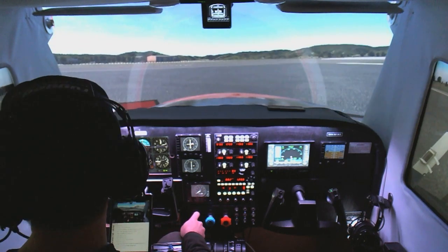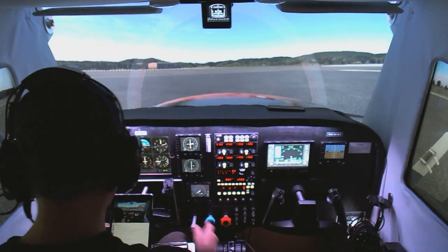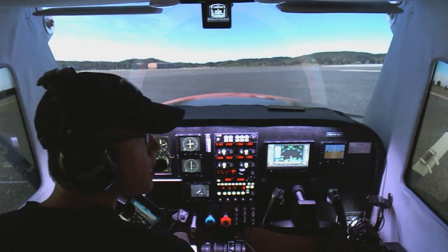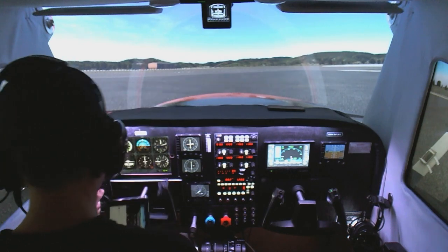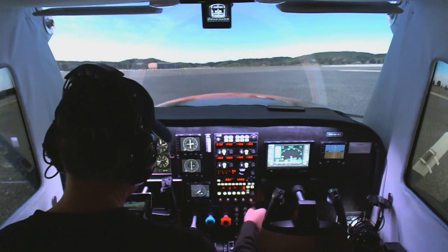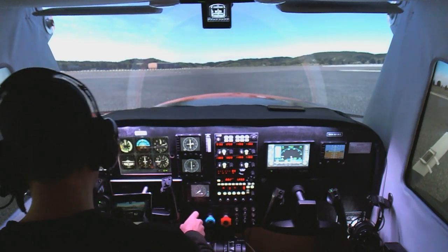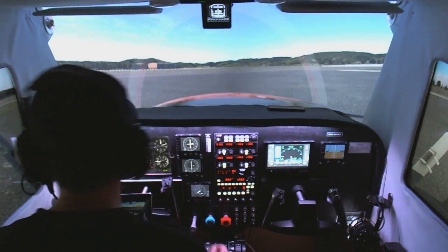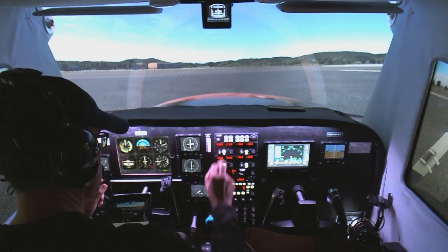Okay. All right. Let's do our final checks. Landing light is on. That goes up, that goes down, that goes up, that goes down. Rudder is working. We've got carb heat off. It doesn't matter. We're on a carb heat engine. Straps, flaps are up. It's called tower.